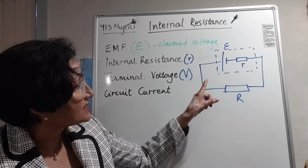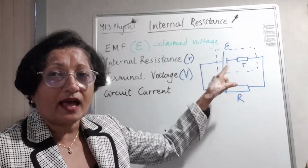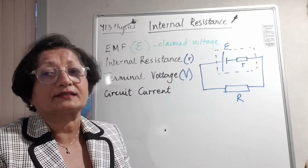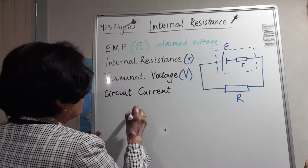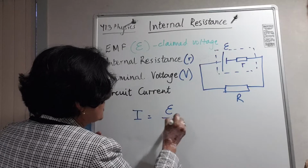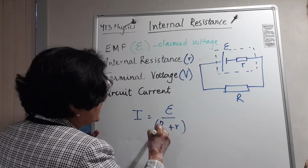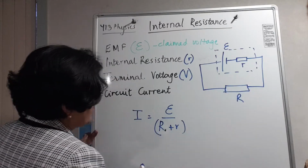This is a symbol for a battery with its internal resistance. We draw a dotted line over it to say that the whole thing can't be separated, it's one thing. You can't remove the internal resistance from the battery because it's made up of all those chemicals that have resistance. So the circuit current depends on the total voltage, which is the EMF, the claimed voltage, the total amount of energy that each charge gets, divided by the total resistance. The total resistance is made up of the external load and the internal resistance.